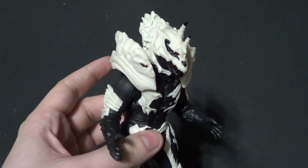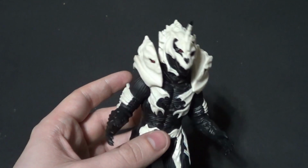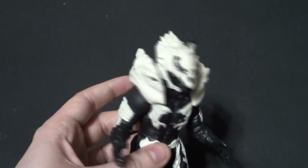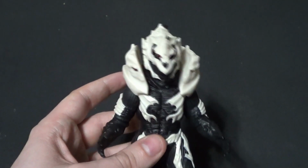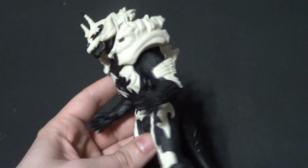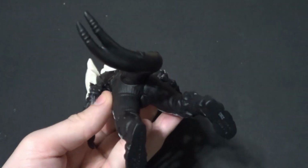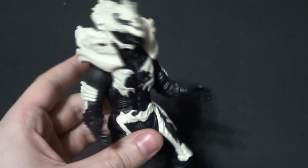The only other 6-inch one of this guy that I can think of is the Monster Art, and it is hellishly expensive and probably just going to go up in price, to be completely honest with you. And I did pre-order it back in the day, but I canceled it, and I'm glad I did, because if I would have known this guy was coming out, I wouldn't have ordered it at all. But yeah, he's pretty cool.